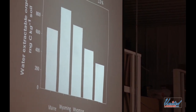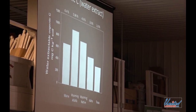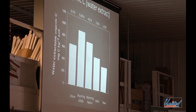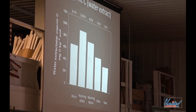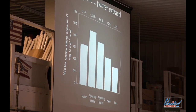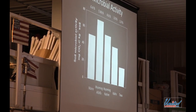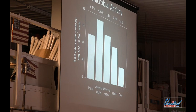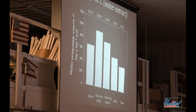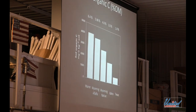When we do a water extractable soil organic carbon test, we don't see that same stair step, do we? What happened? The Maine soil had the highest organic matter. Why didn't it have the highest water extractable organic carbon? Because the microbes don't see all that. They see what's soluble in the water. There's the microbial respiration, microbial activity. Does that look like that? Looks almost exactly like that, doesn't it? Versus that. It doesn't look like that.